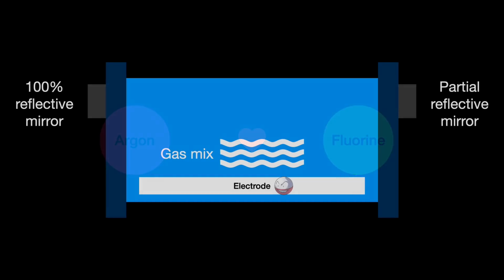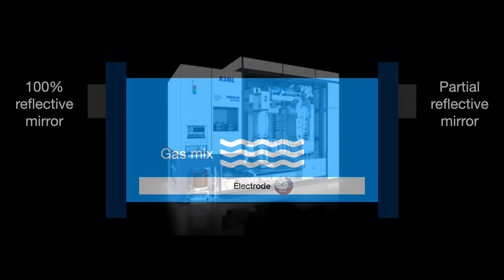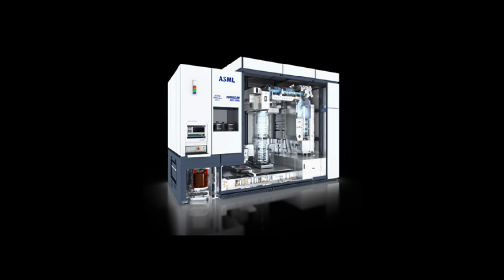The DUV photons bounce back and forth within the chamber between two mirrors. One of the mirrors is fully reflective and the other is partially reflective. When the light gets strong enough, it bursts through the partially reflective mirror and onto the wafer.